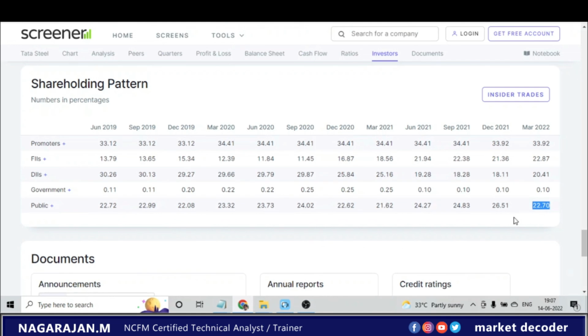So that is all from the fundamental point of view. The stock remains very good in technical as well as in fundamental.